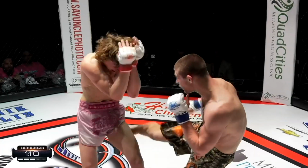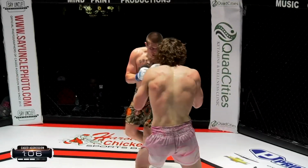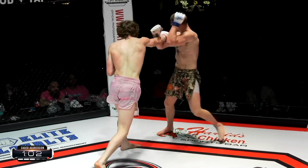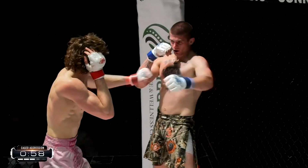Oh, left gets through from Liam, but he eats a 1-2 right after. And a leg kick. Houser just doing such a great job of maintaining distance, getting in and out when he wants, getting the takedown when he wants. Really just controlling the overall pace of this fight.